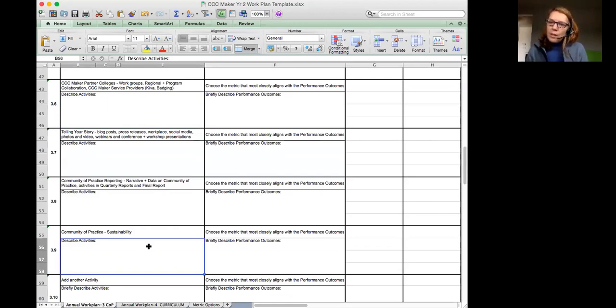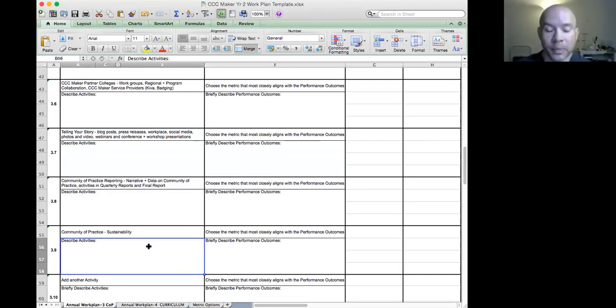Just some last points on sustainability. Don't neglect Perkins funding, which is ongoing for colleges. Clue into that. Strong Workforce funding is another ongoing funding source, which would also be soft money. But definitely the general funds are something that we're all aspiring to get to.